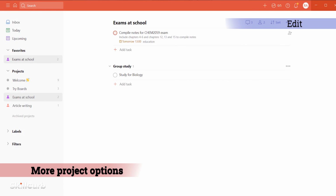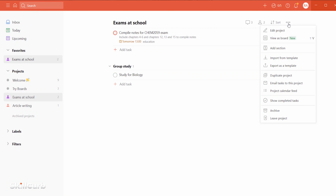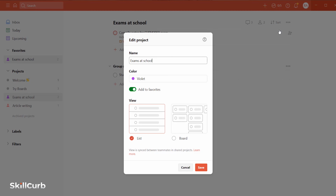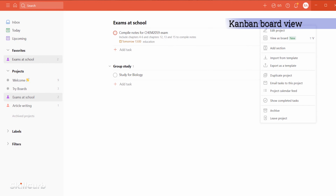Exploring more project options. Now that we have entered a tab where we find more options related to the project, you will first find the most needed option, the Edit Project option. It allows you to edit projects from the start. Next is the latest option added by Todoist, the Kanban board style view. I kind of like this view now.